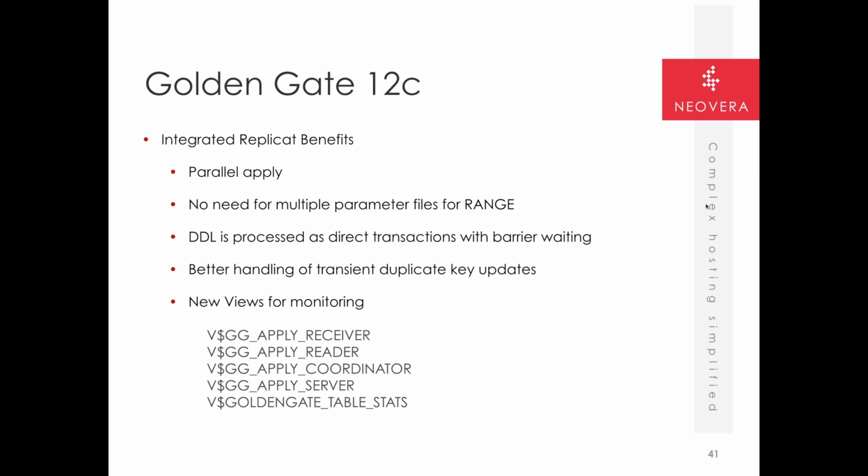which are part of the parallelization process, where you can see how many records are being received, how many are read, how many servers are applying the changes, and you actually get the stats at the table level, where it'll tell you inserts, updates, deletes, collisions. All the CDR columns will be populated in that table. So it's a great table for transactional tracking, like the history of that.